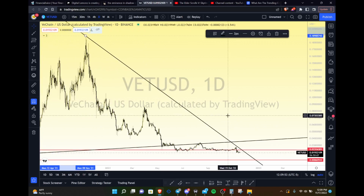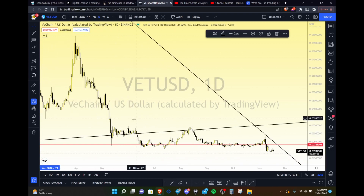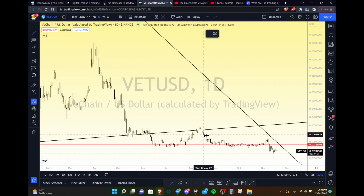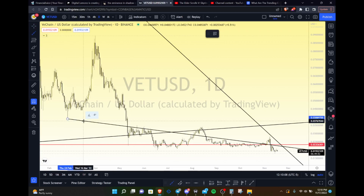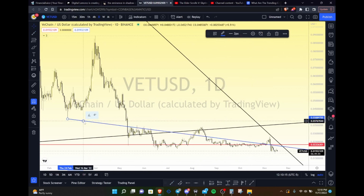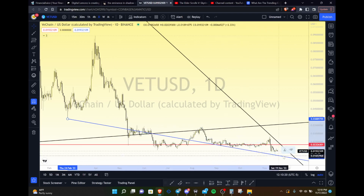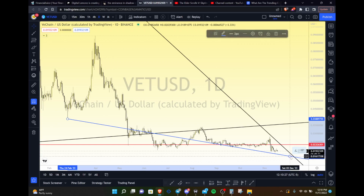Now, is there anything else? I'm actually seeing a really sneaky trend line here. Let me pop this on the chart on the daily. Hopefully I draw this correctly. It's very sneaky. From this low wick, and let's change the color to blue just so we know it's from the daily chart, to essentially this low right here. Hold on, there it is. It's kind of hard to see, but right there.